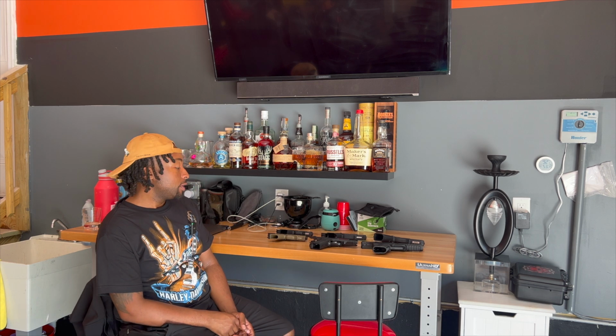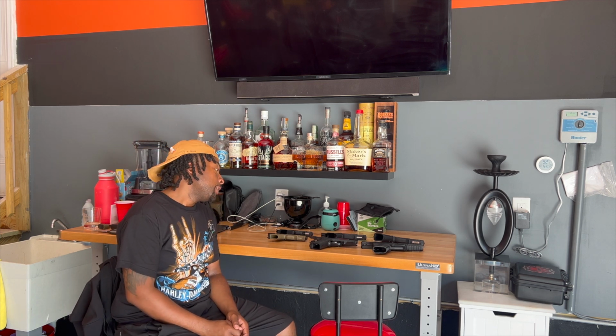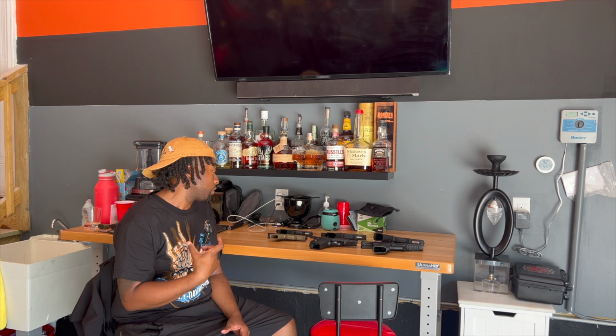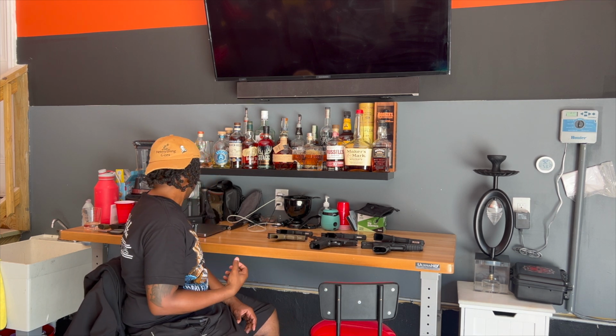I'm your boy Cam, and today we're going to be talking about the type of handguns I carry while I am out riding. First, we're going to kick this thing off. My most favorite type of handgun I love to carry, I would say, is something that's very small and concealable, but it also has a great carrying capacity, right?